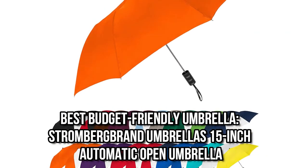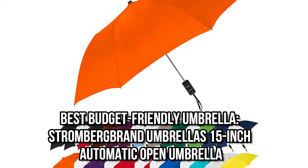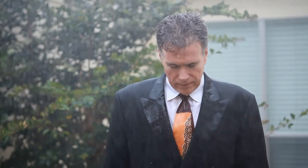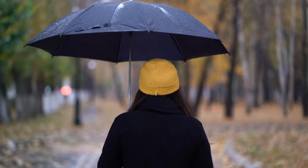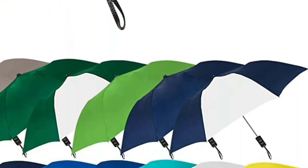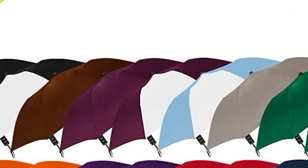Number 2. Best Budget-Friendly Umbrella. Stromberg Brand Umbrellas 15-Inch Automatic Open Umbrella. If you're the type of person who constantly forgets your umbrella at restaurants and on buses, you're definitely hesitant to invest in one. Fortunately, there are great umbrellas for about $10, such as this one from Stromberg Brand, which comes in over 30 colors. The lightweight umbrella folds to 15 inches and expands to more than 3 feet in diameter at the stroke of a button.